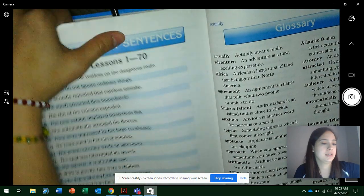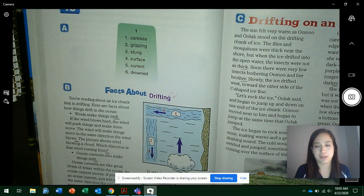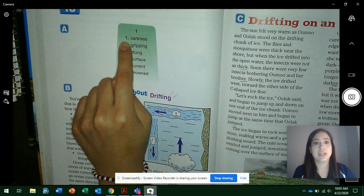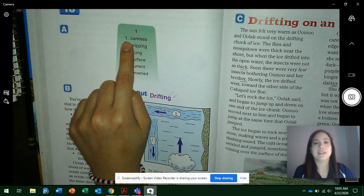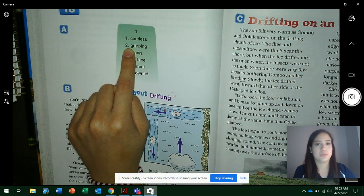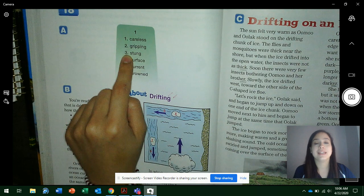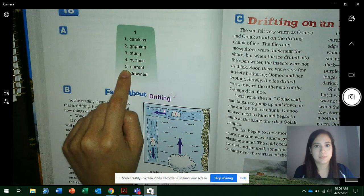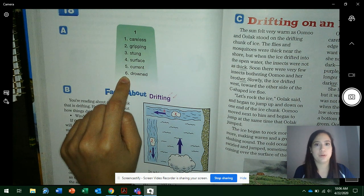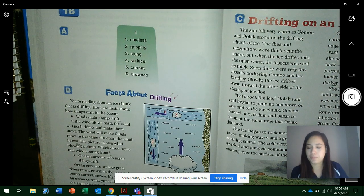So I'm turning the textbook and we start. Oh, look at that. Only one vocabulary column. So make sure that you're tracking, very important, and that you're reading and practicing the words with me. Okay, ready? Word 1. What word? Get ready. Yes, careless. Word 2. What word? Yes, gripping. Word 3. What word? Yes, stung. Word 4. What word? Yes, surface. Word 5. What word? Yes, current. Word 6. What word? Yes, drowned. Awesome job.